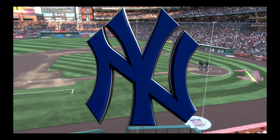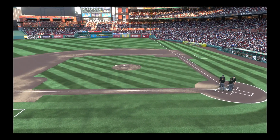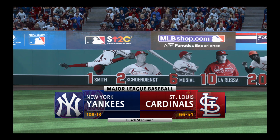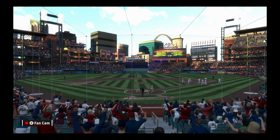Welcome to St. Louis and Busch Stadium. Home of the Cardinals since 2006. 2 of the best teams in the game square off. It's the New York Yankees, the St. Louis Cardinals. First pitch coming at you right after the break.